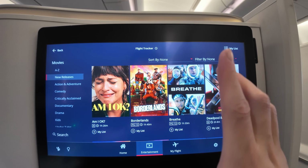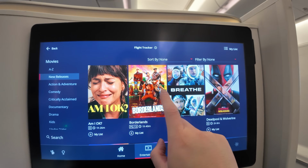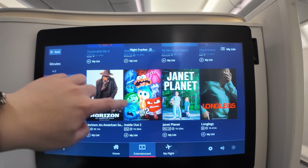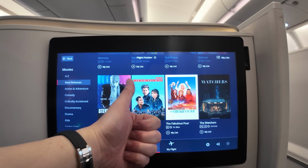Okay, so I'm actually weirdly excited for this flight now because there's a lot of movies that I've wanted to watch that are available. Deadpool and Wolverine, I haven't watched that one yet. Also Borderlands. Why did the screen stop again? Inside Out 2 is good, I already watched it. And also Watchers is on my list, so it kind of works out. I did end up pre-ordering the salmon, but let's take a look at the menu.